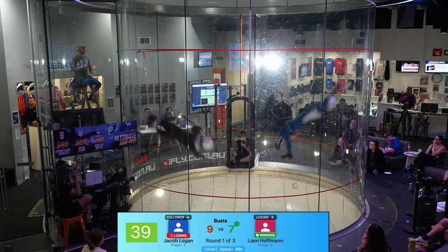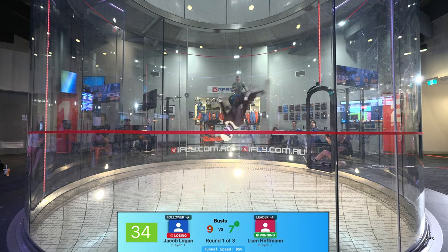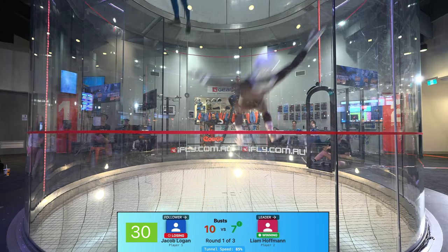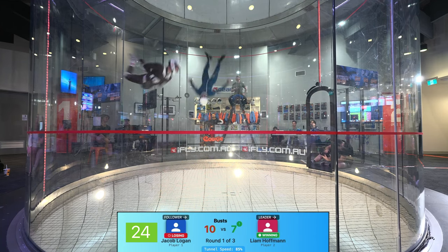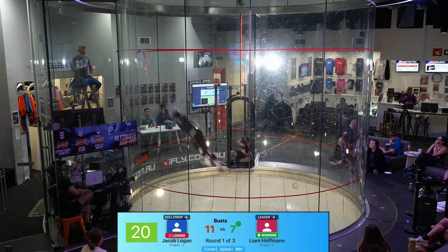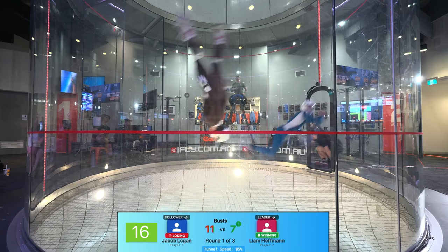There we go. There's Liam coming out in full Liam fashion. Some nice stalls and spins. 30 seconds on the clock of round one. Oh, quick change there. He hit the wall. Jacob getting caught out. Oh, almost a little collision there. Just got into some stall moves and one wrong move and you're almost in someone's lap.